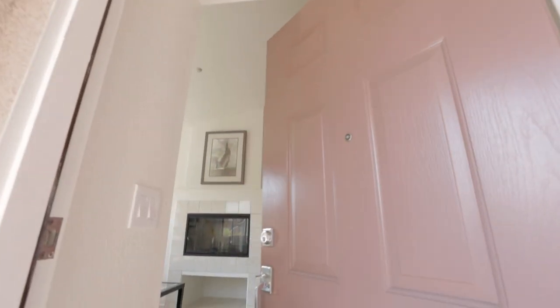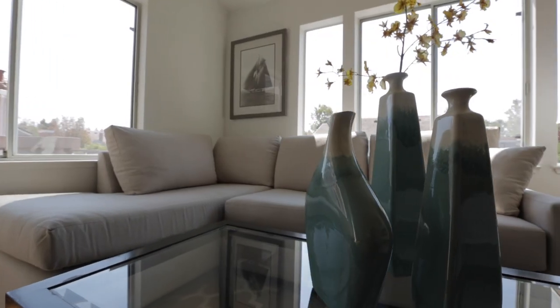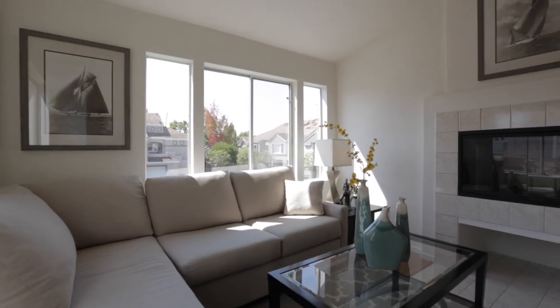Welcome home to 4211 Sophia Way, a single-level, two-bedroom, two-bathroom condominium offering 850 square feet of immaculate living space with high ceilings, abundant natural lighting, and boasting many tasteful upgrades throughout.